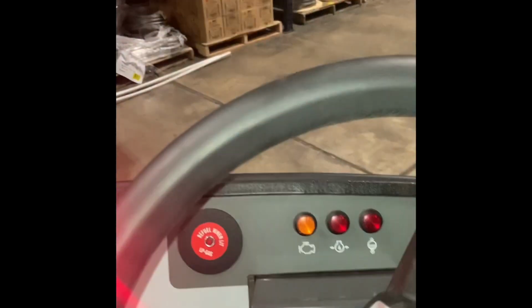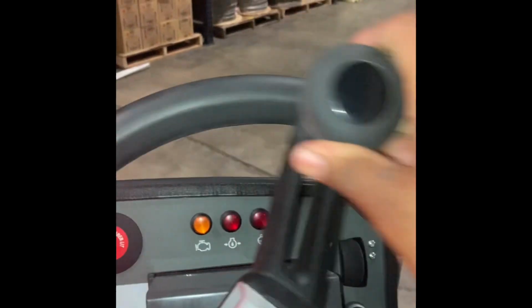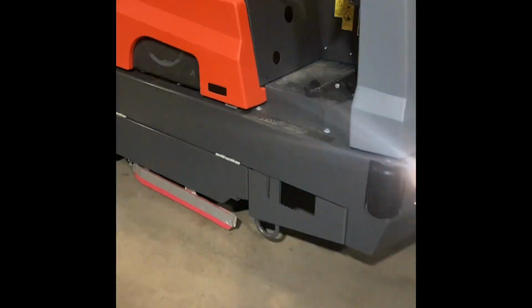Woo! Let me use a knob here. Got the knob. Feel like I'm driving a truck again. You see, we got the machine up. It's all filled up with the water.